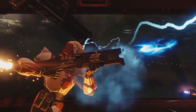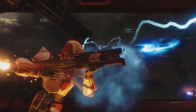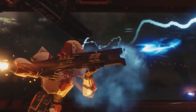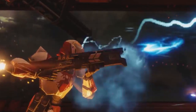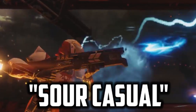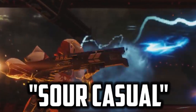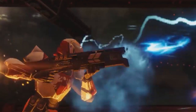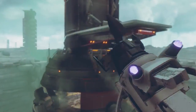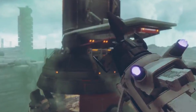Now because this gun kind of doesn't look that extreme when it comes to how exotics look, it looks pretty casual, like a casual shotgun that you'd see every day until it shoots, then it looks pretty cool. We're going to be calling this gun Sour Casual because that's the opposite of Sweet Business. Sweet Business is already an exotic. Puns, wordplay, plus it looks casual. I'm smart.